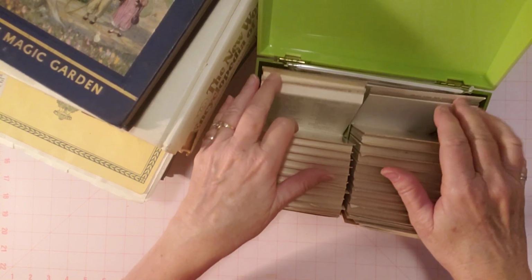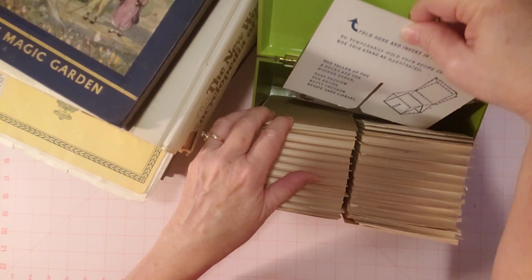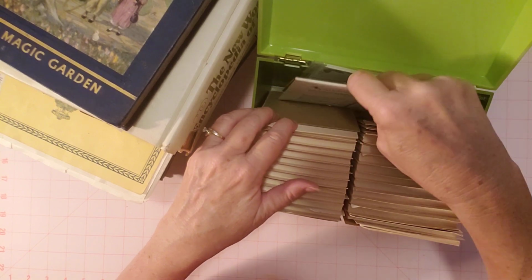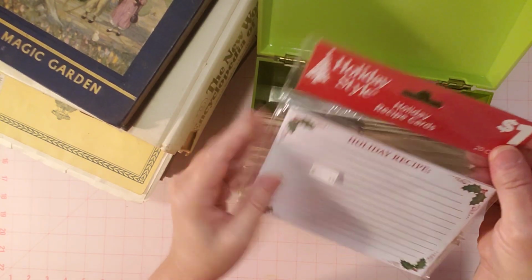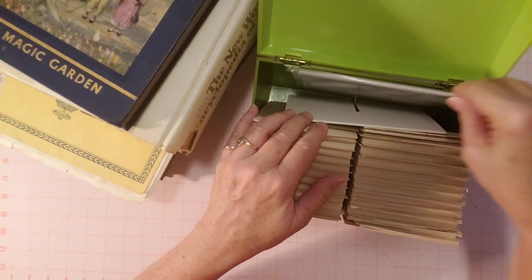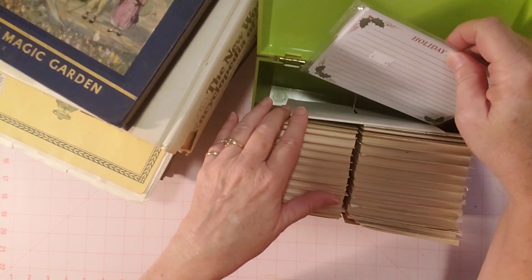But in the back here, this is just directions for the cards. And then here's some recipe cards, holiday recipe, they say. So those are going to be great. Those were at Goodwill. Those were in this box, I mean. So yeah, I got those along with some recipe cards.